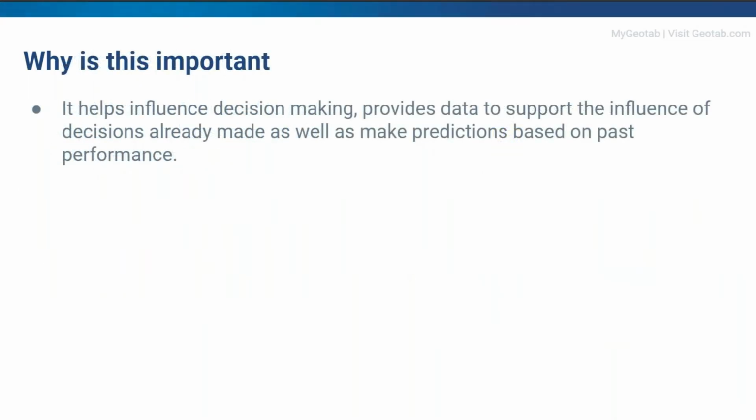So why is it important to you? Big point here: it helps you influence decision making. If you have the data, that can back you up in any big decisions that you need to make. It can help you predict as well the future of where you're going. If you don't know where you were in the past, how can you ever predict the future?